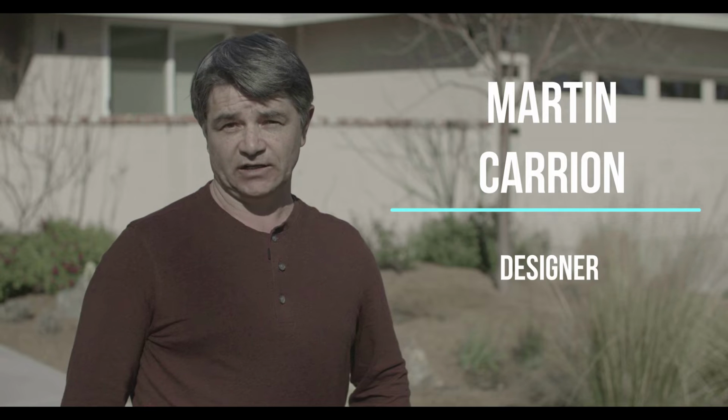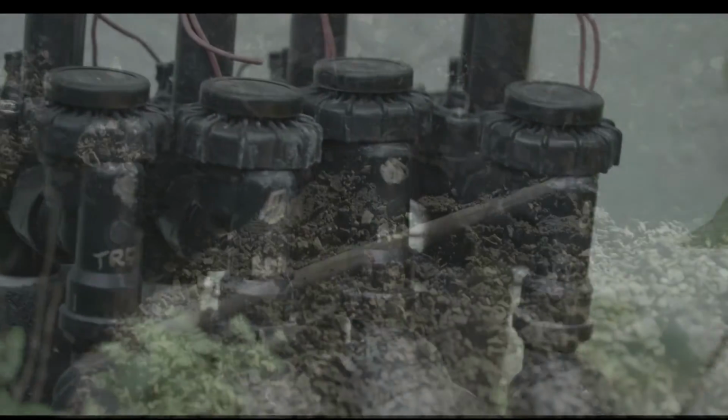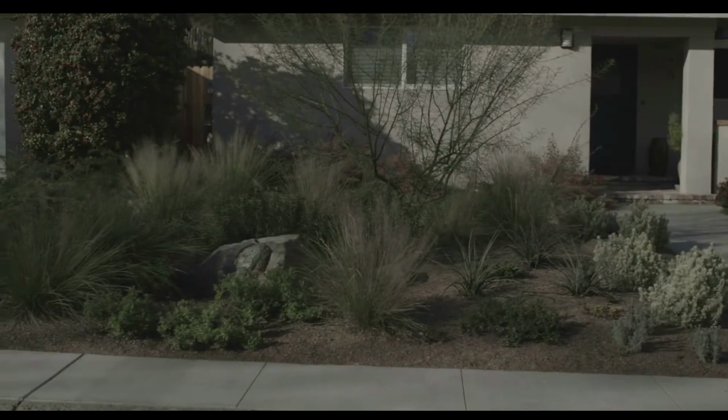Now that we're on the subject of watershed, how does a healthy watershed come to be? There are 4 principles that we use. Build a healthy living soil, capture storm water, use California native plants or climate appropriate plants, and use efficient irrigation. Irrigation has a very close connection to the soil. In this particular property, for example, there was a grid system.